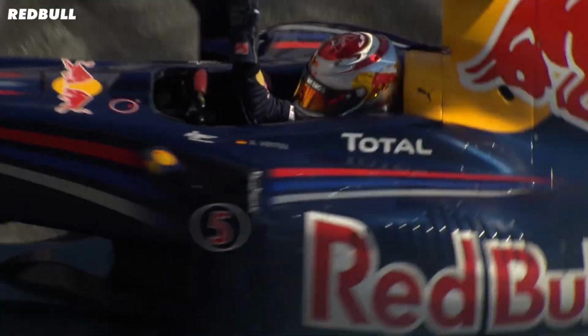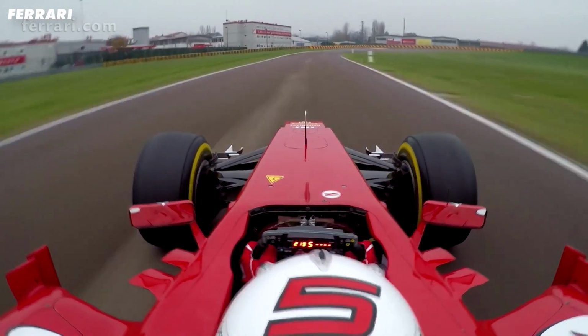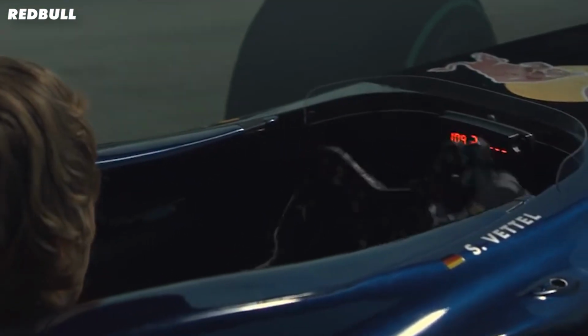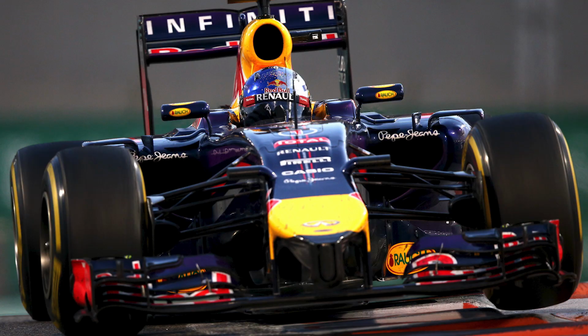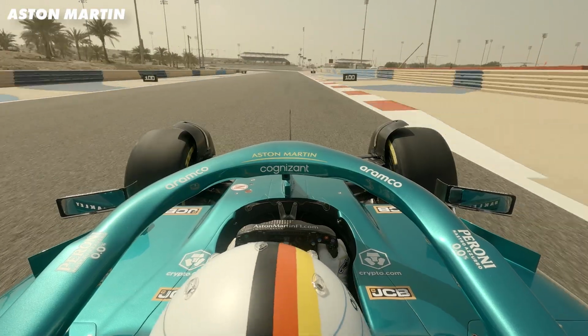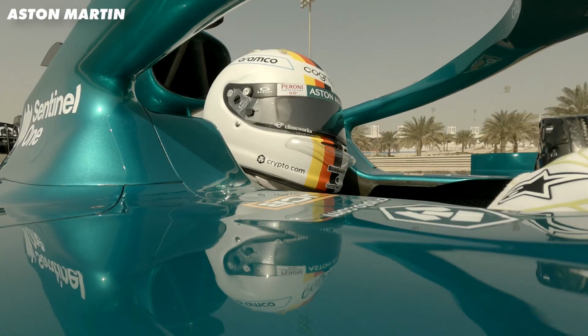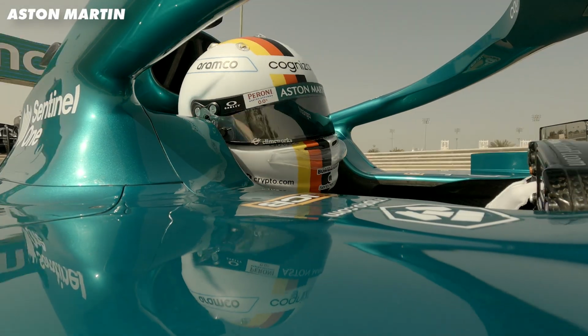Sebastian Vettel has won 4 World Drivers' Championships, 53 wins and 57 pole positions. And he's done all of that using a pretty unique driving style. But he's consistently changed and adapted to the cars that he's driven, through Toro Rosso, Red Bull, Ferrari and now Aston Martin. So let me break down what makes him so fast and how he's had to change for each car, because he's a master of driving incredibly intelligently.